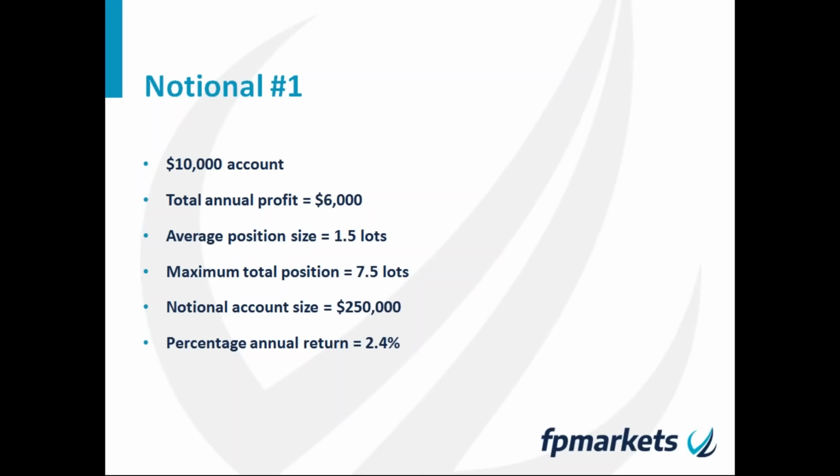Now, this is what we're interested in. We're interested in 2 things: the maximum total position size and the amount of capital that was actually at risk when you had that position.